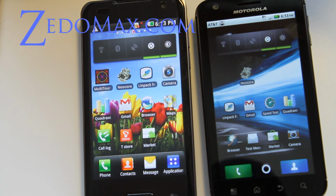So that was a review of the fight between the Optimus 2X and the Atrix 4G. Nobody really wins. Each has its advantages.